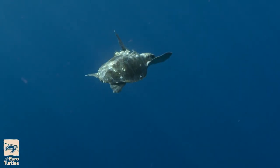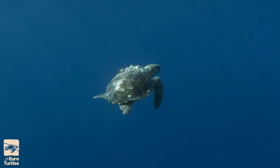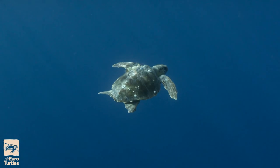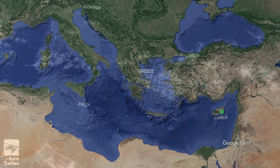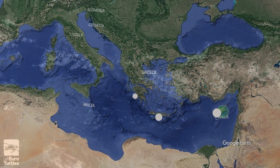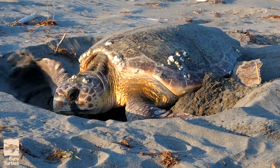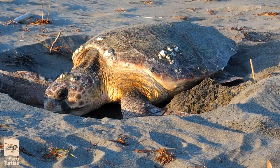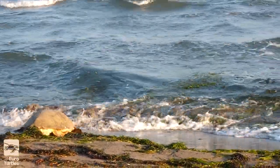EU countries host both reproductive and foraging habitats of crucial importance for survival of both of these Mediterranean sea turtles. The green turtle nests on beaches in Cyprus, while the loggerhead turtle is found in both Cyprus and Greece. These 2 EU countries alone host more than 50% of the loggerhead turtle nesting population of the Mediterranean.